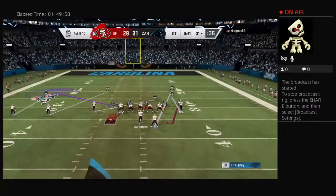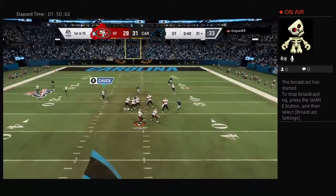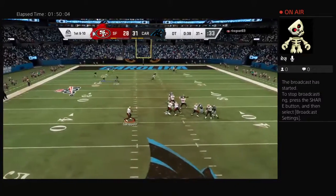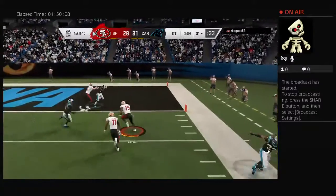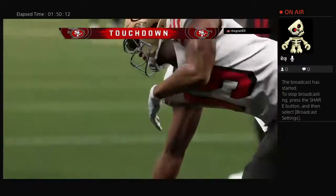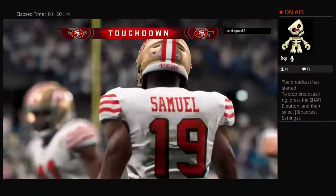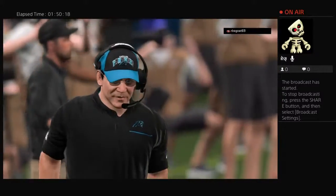Garoppolo again. Open man is Samuel, complete. And he is in for the score. And it is absolute stunned silence here as they win it on the road in overtime.